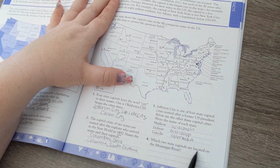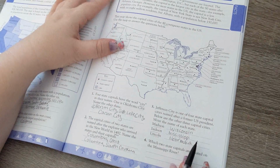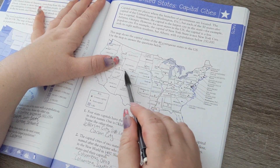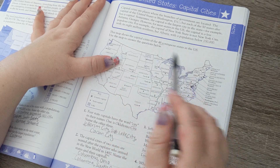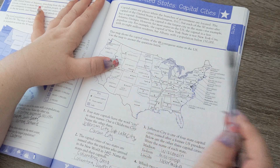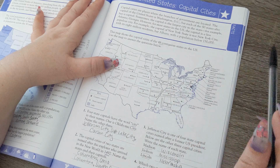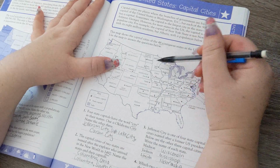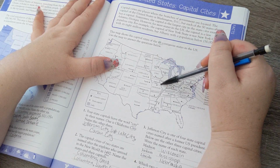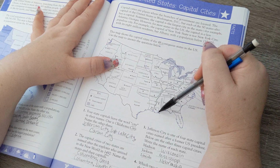Number 4. Which 2 state capitals are located on the Mississippi River? So let's take a look at our major rivers that we have here on the map. There's the Colorado River. There's the Missouri River, which goes like this. There's the Ohio River. And those 2 rivers flow into the Mississippi River that starts way up here in Minnesota and makes up all of these borders here and then flows out there.